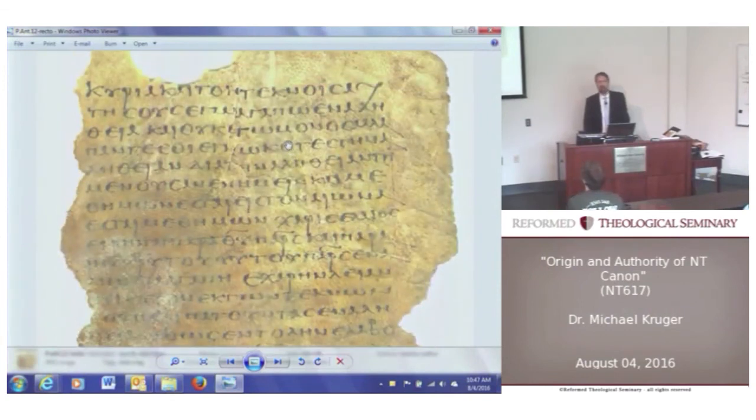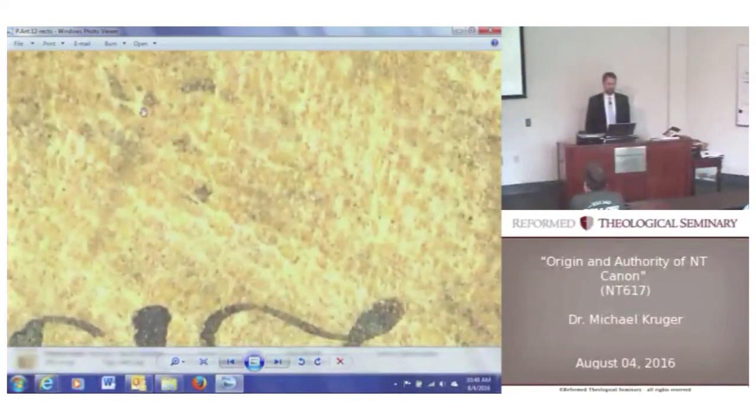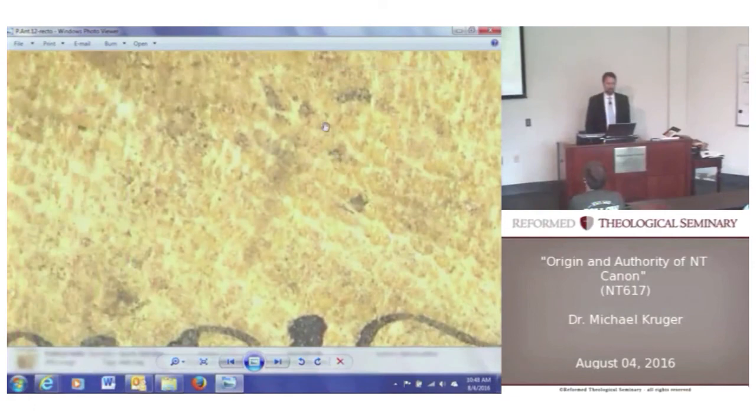If you want to read my full analysis of this, you can go on my website. Don't do this now. You can go on my website and look under articles, and I have a full-length academic article on this. You can actually download it in a PDF from my site, and I go through all the different details of this manuscript. But here's the one thing I want to point out. You can't see it because it's really faded here, but in the top right corner right there is the number 164.